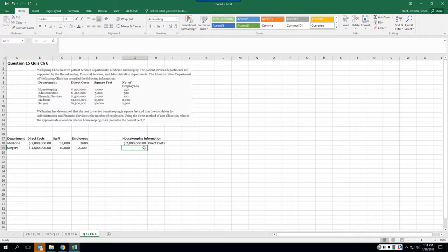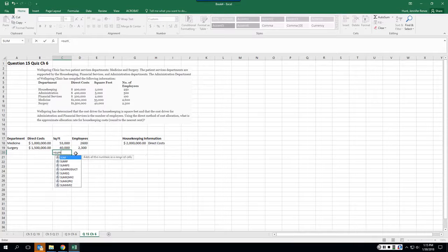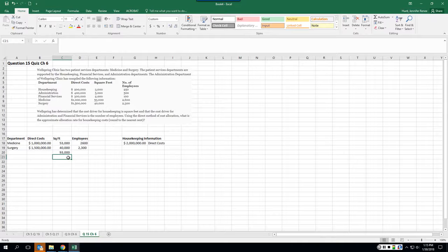Now what we need to do, since we're looking at square feet, we're going to add together the square footage of what needs to be allocated out, or what's going to share the cost. Let's go in and fix that formula real quick. I must have had a mistype. So we're going to do equals the sum of this square footage here. We're going to get 93,000 square feet in total that we're going to be allocating the cost across to. Now what we'll need to do, sorry, this should be 200,000.